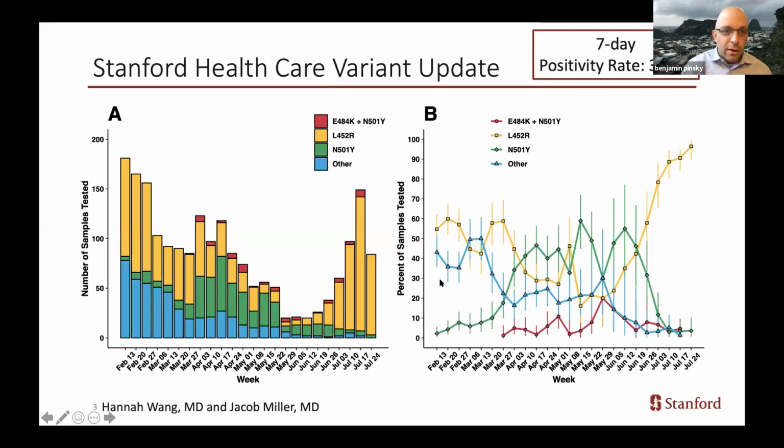So here's our curve of cases. You can see here is when Delta was introduced at the beginning of May, and in yellow is basically the L452R mutation that corresponds with Delta. This is when we reopened California, and you can see the subsequent increase in the number of cases and the takeover of the Delta variant, which you can see on the right side, accounting for approximately 90% or so of our cases, which is consistent with what's being seen in the rest of the United States.